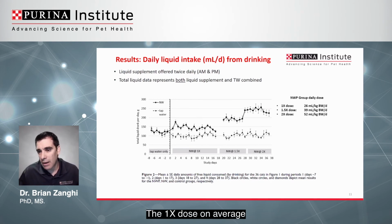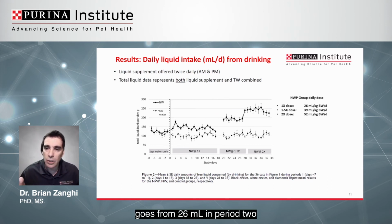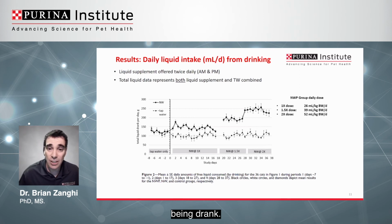The 1X dose on average for the nutrient water group goes from 26 milliliters in period two to 39 in period three, and up to 52 milliliters per kilogram body weight per day. And so with those increasing doses, we're seeing an increasing level of total liquid being drank.